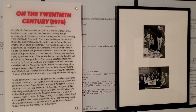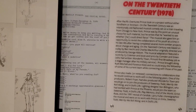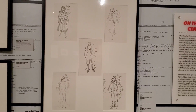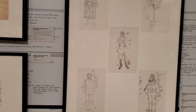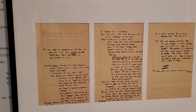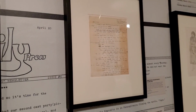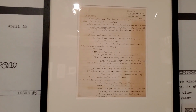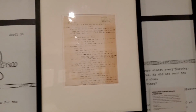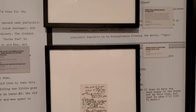On the 20th century. Some more of the costume designs. Not ultimately used, of course. In Merrily, they famously used the t-shirts instead. There's some notes by George Furth on Merrily, and again his meeting notes, which he was a very complete note taker. He documented the meetings very thoroughly.